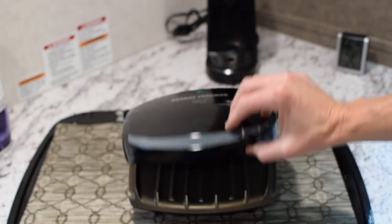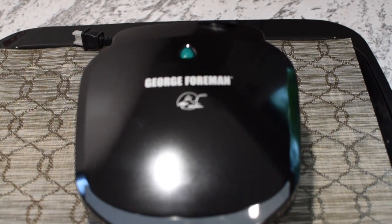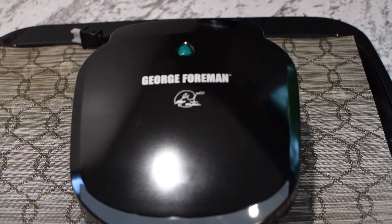Highly recommended. Not too expensive. You can get them at a department store, I think, for a pretty inexpensive cost. So I highly recommend getting a small George Foreman grill for the RPod. That's number 3.